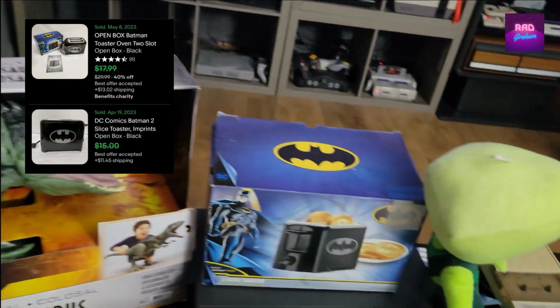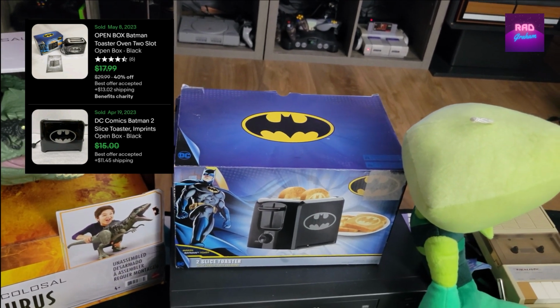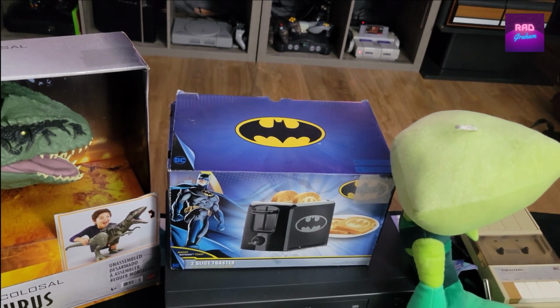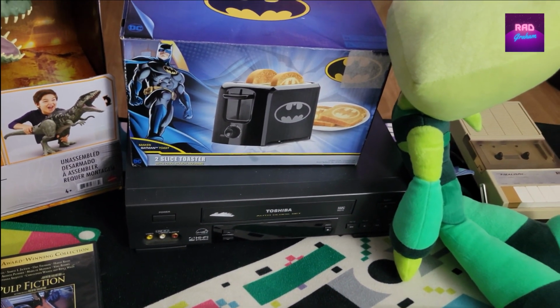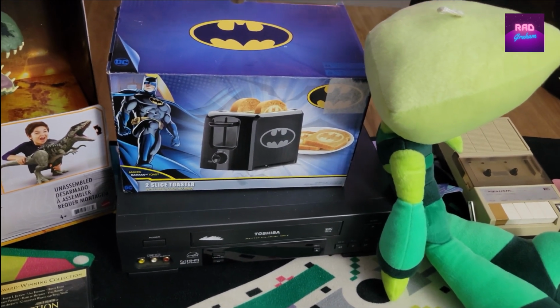And then I got this Batman toaster that I paid $5 for. I probably overpaid for it. I just thought it was cool. I might keep it. I'm not sure if I'm going to resell it or not. Followed by a VCR for $5. It doesn't rewind very, very well, but if it worked perfectly, this one actually sells pretty good.